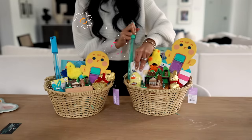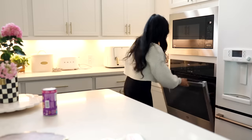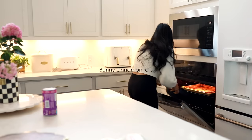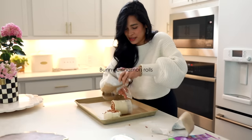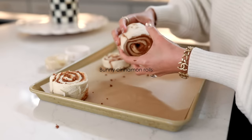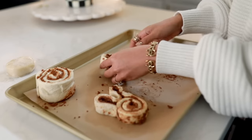By the time I was done with the Easter baskets, I did not have time to go back out and run to HomeGoods because Sebastian was about to be off from school. And I actually wanted to surprise him with like a really fun after school treat. And I thought I would just share it with you guys on here.